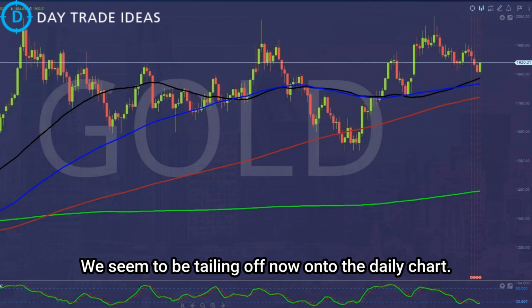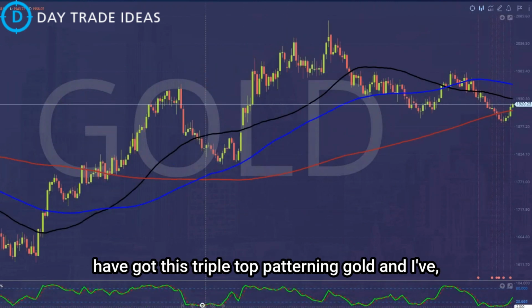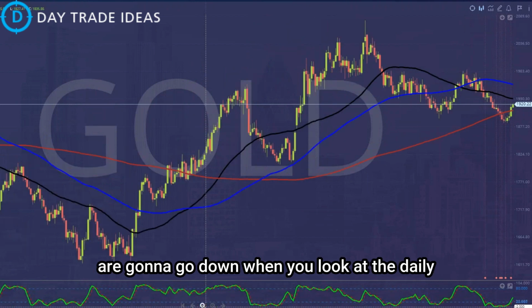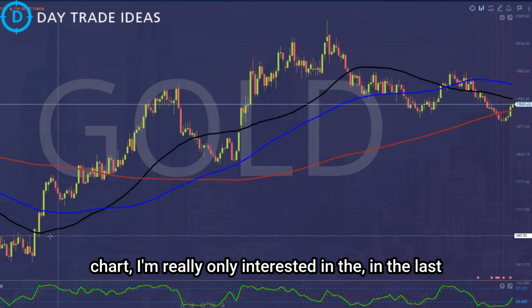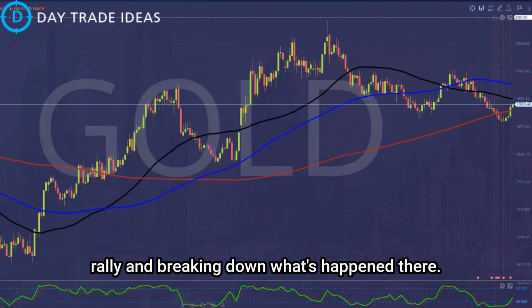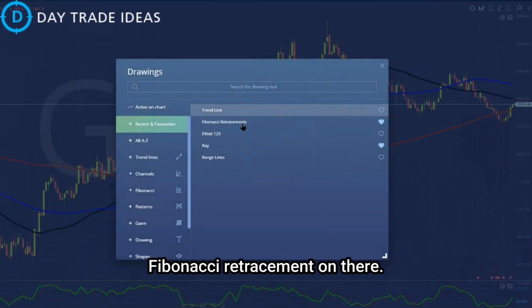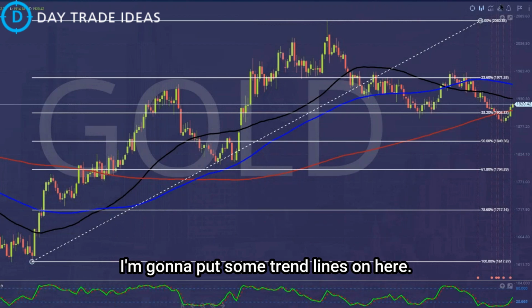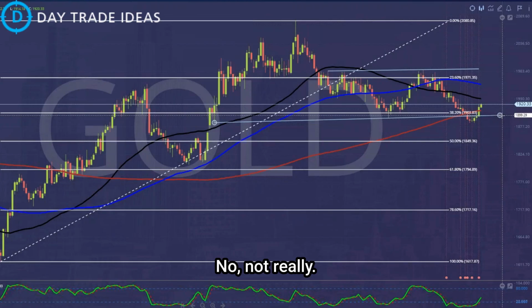Now, onto the daily chart. So I've got in the back of my head that we have got this triple top pattern in gold, and I've got it into my head that maybe we are going to go down. When you look at the daily chart, I'm really only interested in the last rally and breaking down what's happened there. So I will start by putting my Fibonacci retracements on there. Okay, what else can I do? I'm going to put some trend lines on here. Can I argue that as a trend line? No, not really.